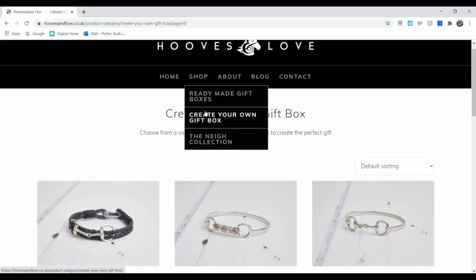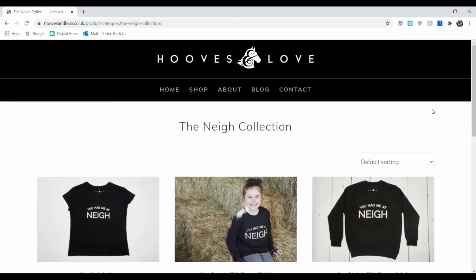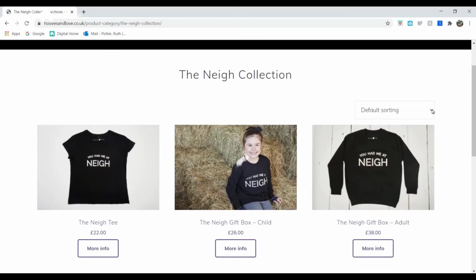The last version of boxes, or collection of boxes you could say, is the Nay collection. So this is for t-shirts and jumpers to do with either children or adults, which says you had me at Nay. I think it's a really lovely design. It's something that I definitely wear. I'm not a huge fan of really busy t-shirts, so this is a really nice simplistic design.